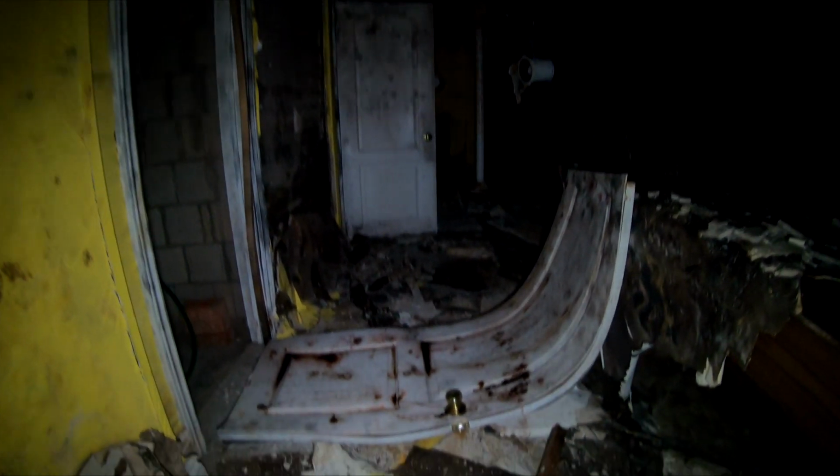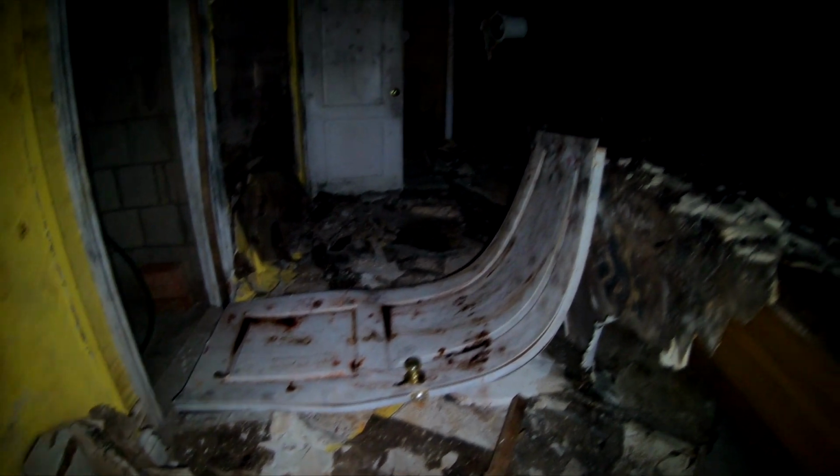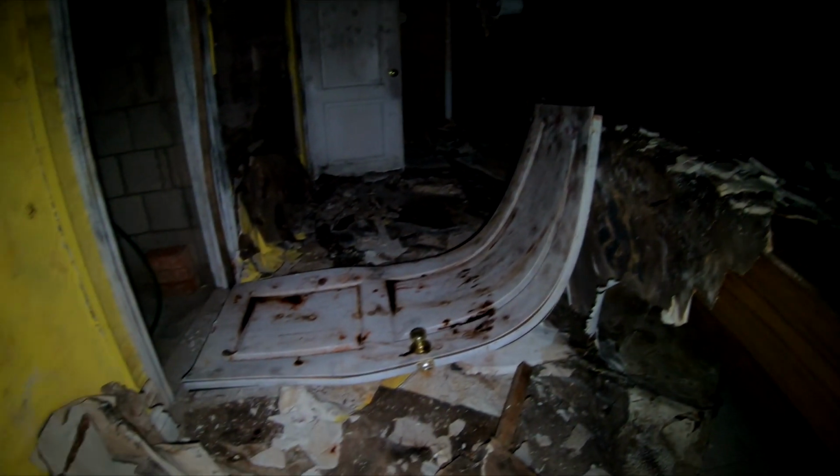I'm pretty much crouched right now. And look at this door. You can tell water damage on it because the door is bent in half. It's like rubber. That is crazy. All right, let's work our way over to this other side quickly and just see what's down this side as well.